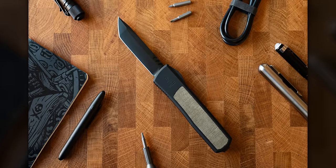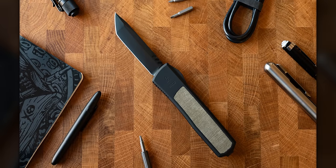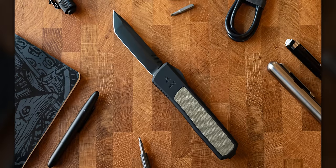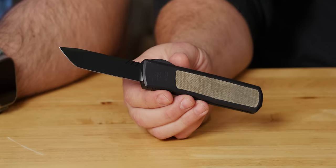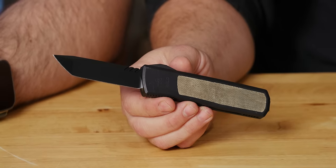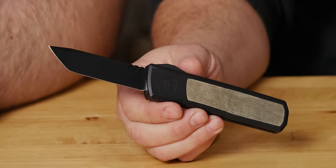This one is black with, they're calling it an OD green micarta. Once it weathers a bit, it definitely turns a little more green, more natural, I would say. Of course, the Tanto blade, because that's kind of our signature thing with them, and that's in Magna Cut. And then the big thing is that this is their V3 Shift. The first Shift was super smooth, and we said, I think it's smoother than any Microtech. The V3 is smoother. It's incredible what they were able to do with this mechanism.